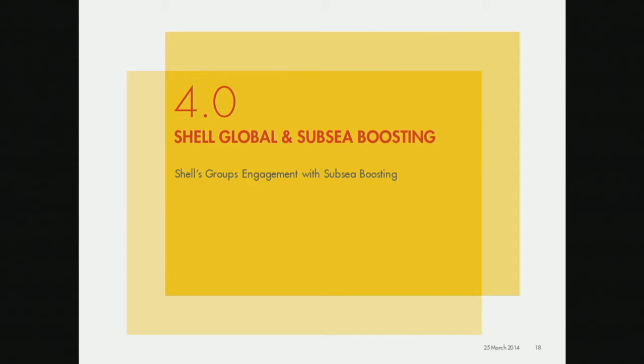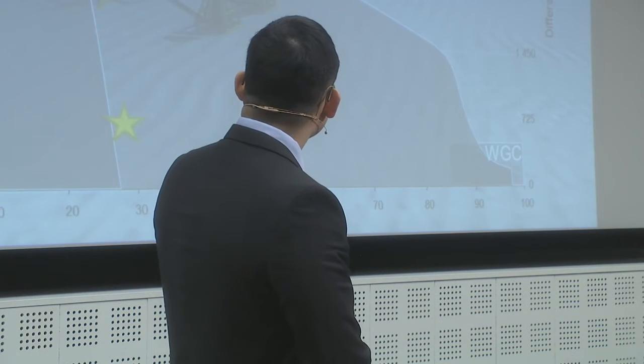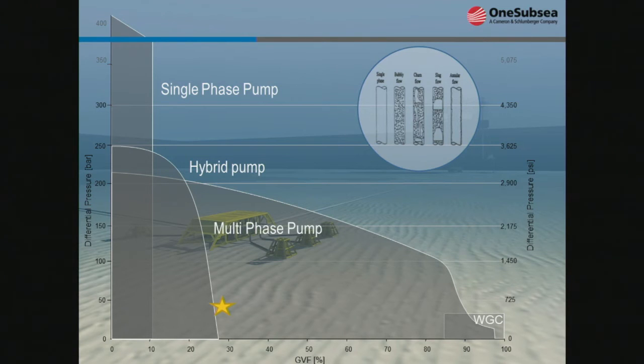So right now I'm going to speak a bit about the Shell Group's engagement, Shell's relationship with subsea boosting. For the past 15, 20 years, this is where we are today on the limits of technology. You have the different pumps out there with their respective envelopes. So what we are deploying on Draugen is a proven technology, hence the focus on standardization.